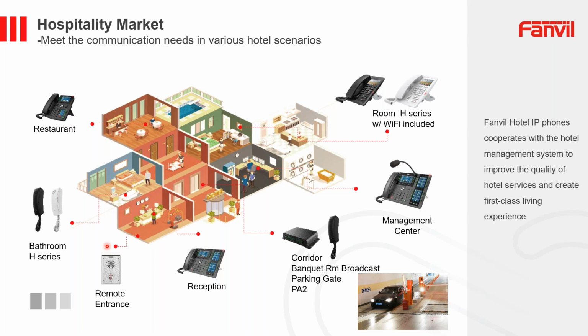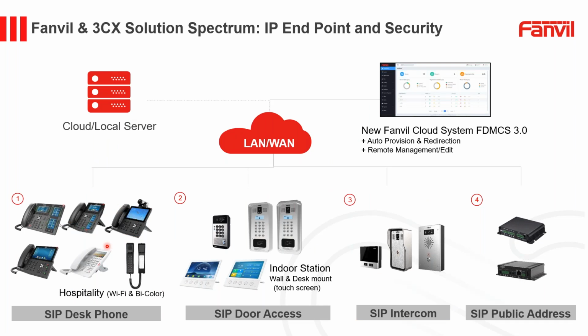So really, it's a wide spectrum of a lot of different endpoints, but most of the people concentrate on phones. But what we do is give you that capability of offering a widespread solution application beyond just telephones. As I talked about the telephones before, we could really divide our solutions into several different categories. So we have not only the intercoms that I talked about earlier, but we also have door access systems.